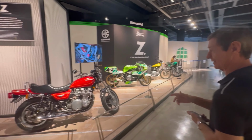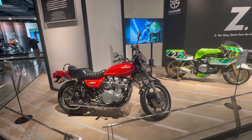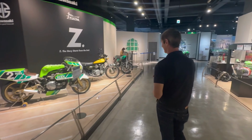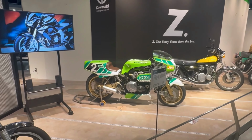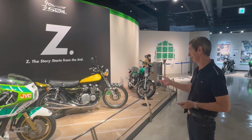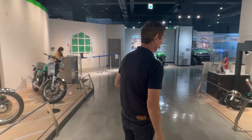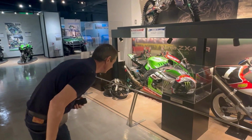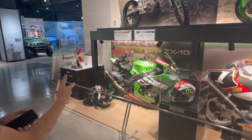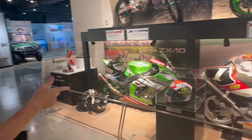Okay, here we've got, again, some bikes, particularly from the 80s, 90s, KZ900. And here we have another absolutely beautiful Z1. I mean, it's just gorgeous. That color scheme, oh, I want it. But it would cost a great deal of money. So here we have Jonathan Rea's winning bike from the World Superbike Championship. And that's his helmet. Of course, Arai.